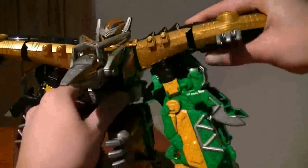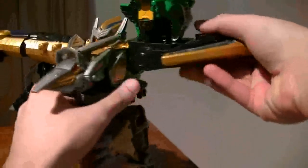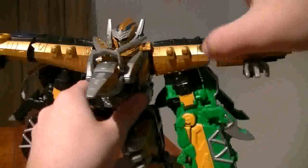And so the articulation is still the same. And because of how the joint system works, they do maintain their position. So you can do some posing with them.